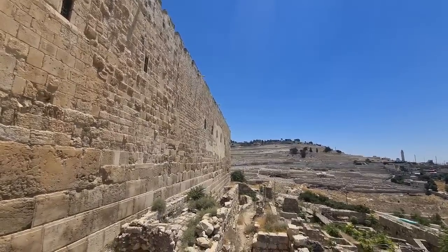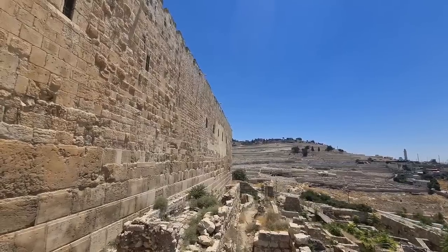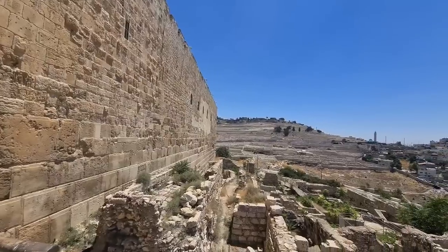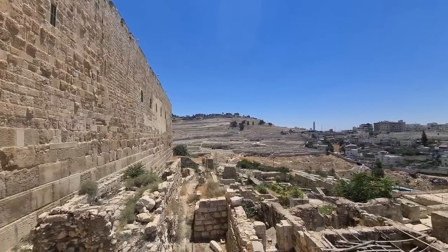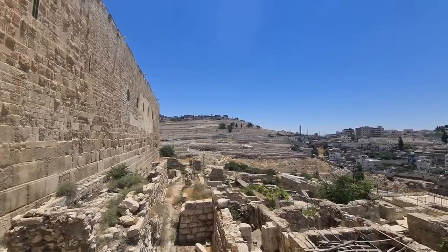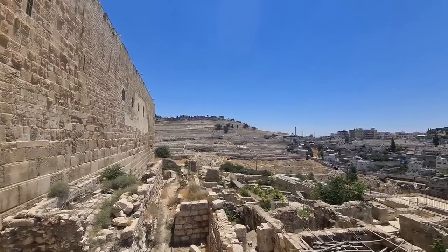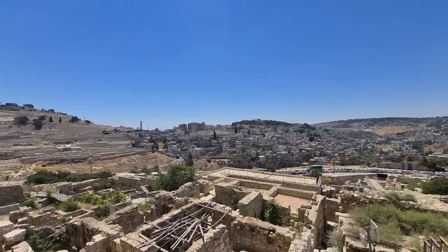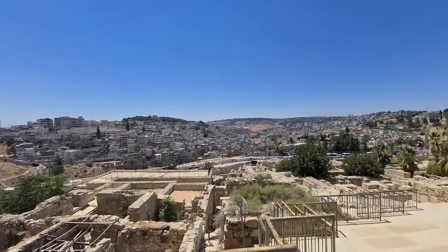Then another biblical Christian important site. From here you can see beautifully the Jewish cemetery from the time of King David until now. Amazing, isn't it?